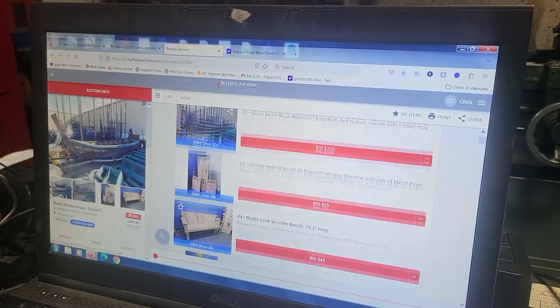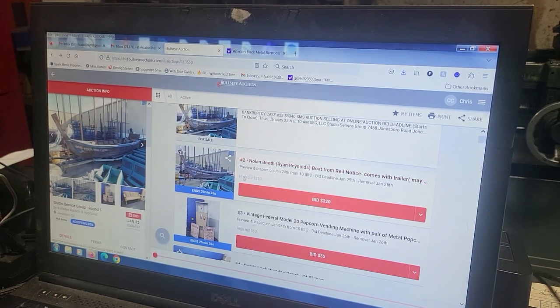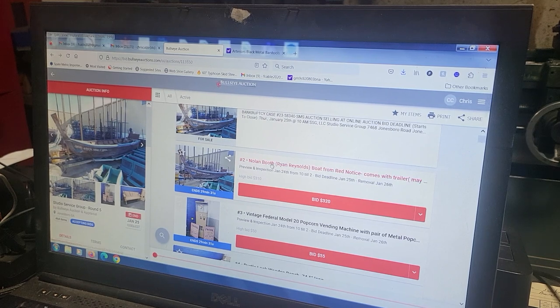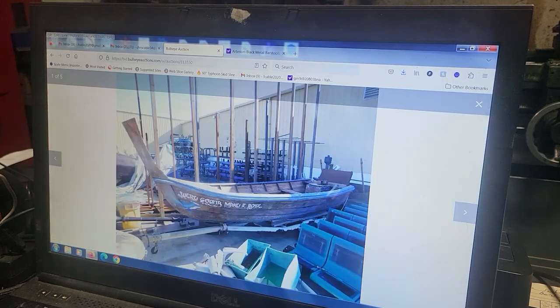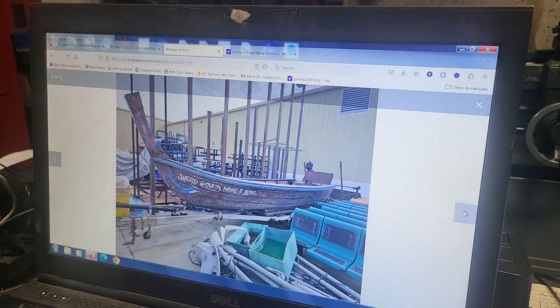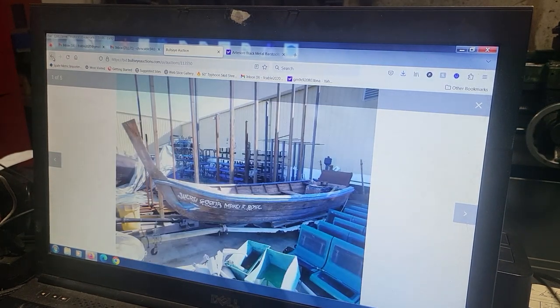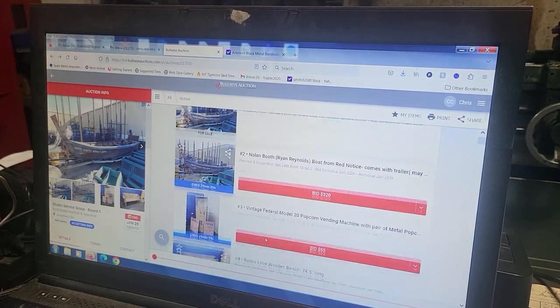All right, so here we are at the auction. A few little things coming up. I don't know why I really wanted this boat from Red Notice, but I'm not going to bid on it. It looked to be in a little rough shape, but it's kind of neat.